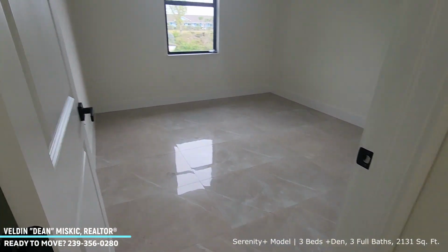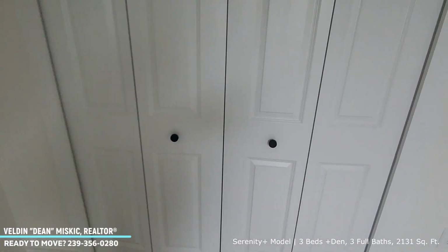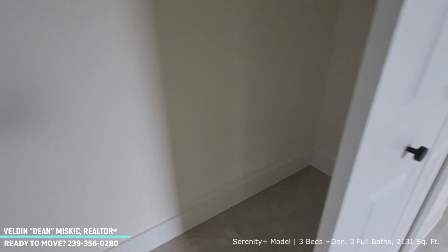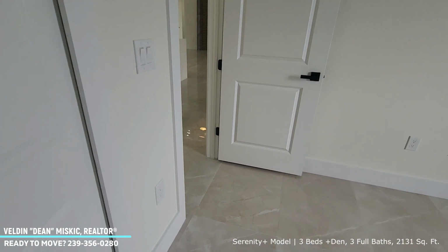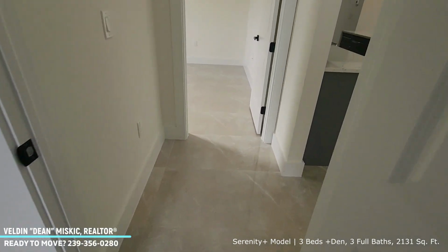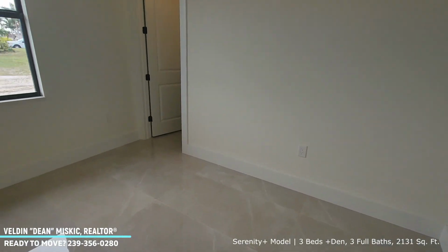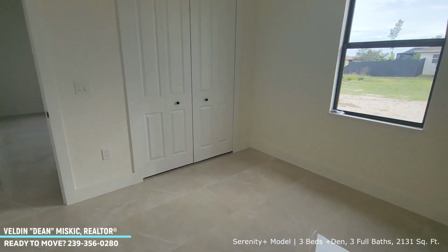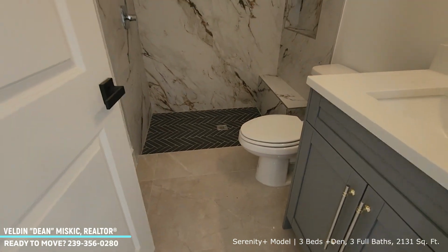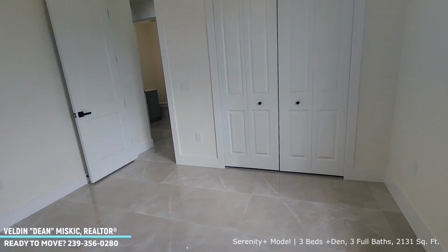Your first bedroom right here. The shelving is not included with the house. The builder purposely leaves it empty. At this price point, we've noticed that people like to put in custom cabinets. So it always comes in empty and you can do essentially whatever you want after the closing. Again, this porcelain tile is throughout the entire house. No carpeting anywhere. And here's your second full bath. Then your closet on this side.